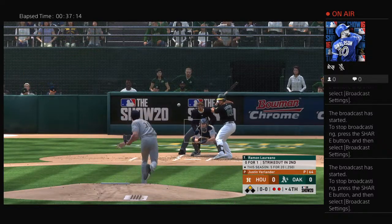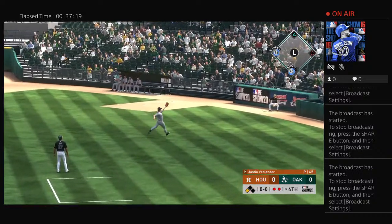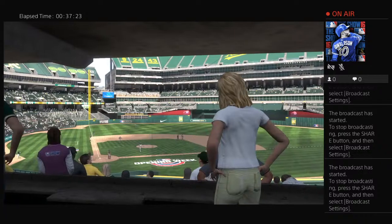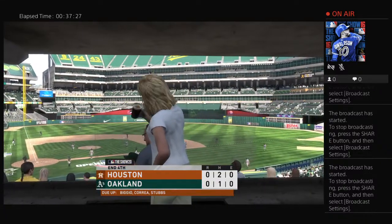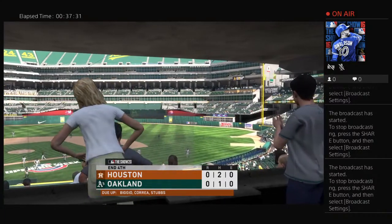Now Ramon Laureano. Popped up. Bagwell in foul ground makes the catch, and that'll retire the side. So no runs, no base hits, no errors, and 1 man left on. On to the top of inning number 5 we go, and we are tied 0-0.